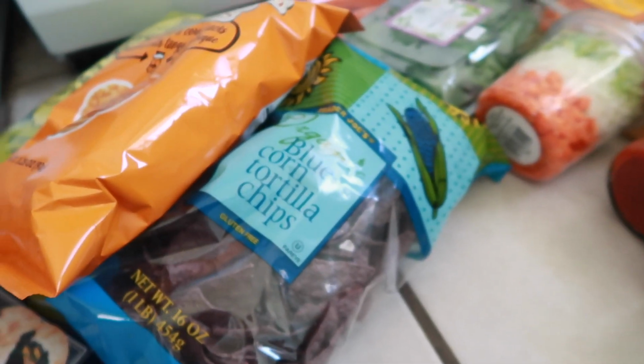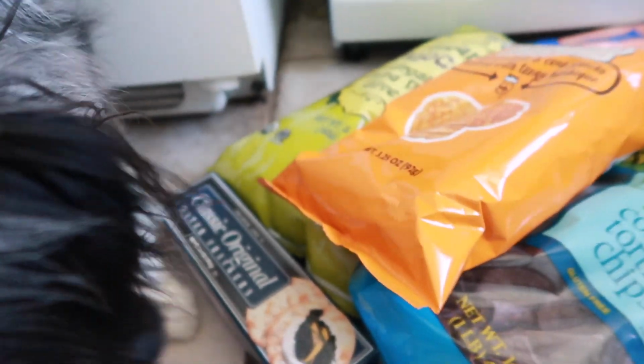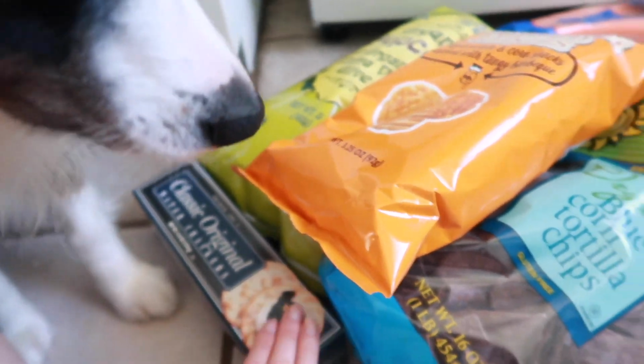Then we also got organic blue corn tortilla chips to go with the queso. Ryan got these. I don't know why he got these. Oh, he likes to dip these in the garlic spread. I didn't even talk about the garlic spread.